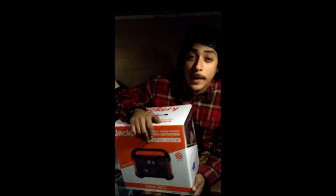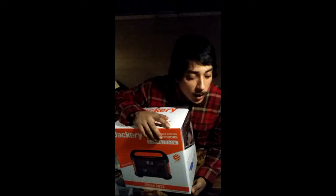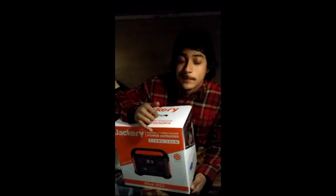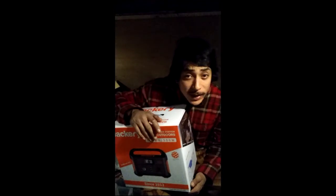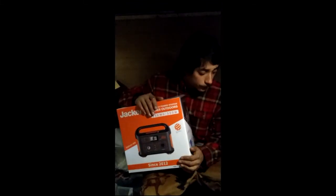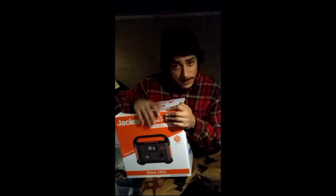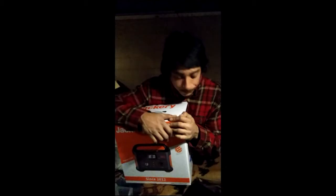But my plan to use this for is obviously charging electronics, maybe a couple cooking things here and there, like a coffee maker, something like that. You want coffee in the morning when you wake up in the woods camping, you just brew a nice coffee. Movies, watching TV and movies in the camper. We're gonna be able to do that when we're settling down for the night and want to just throw on a movie and go to bed. This bad boy is gonna take care of us, so I'm really excited to see what she can do.